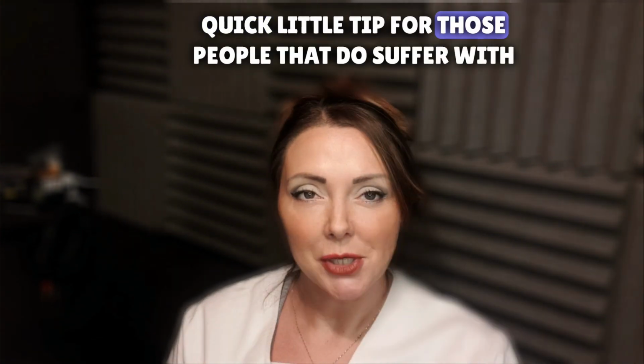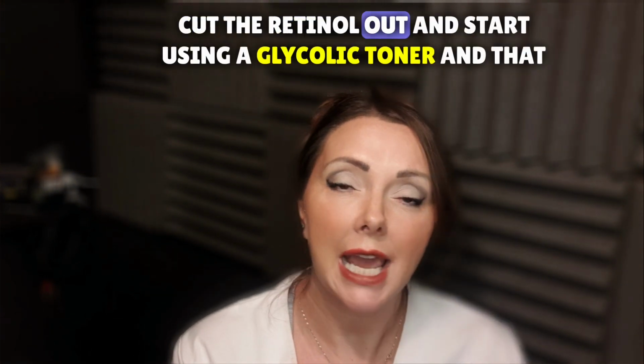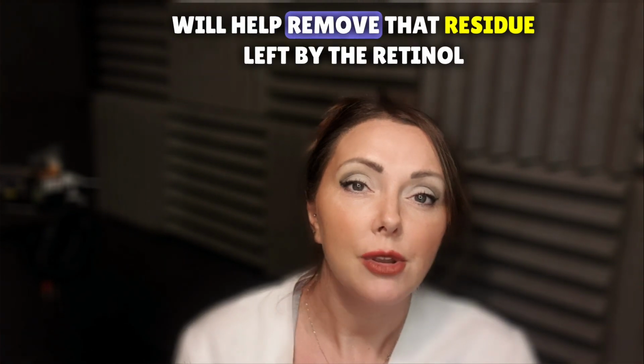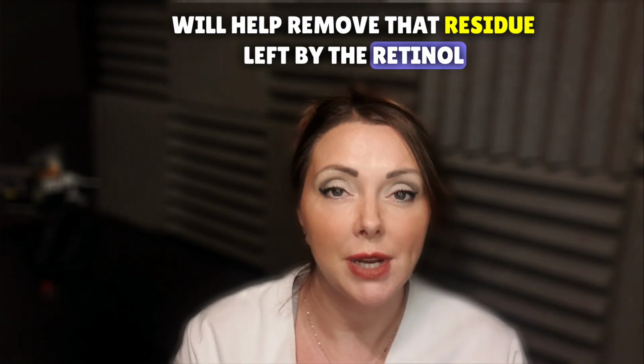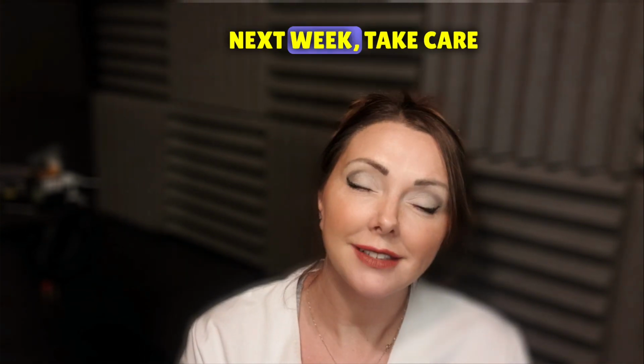Quick little tip for those people that do suffer with enlarged pores and are using retinol: cut the retinol out and start using a glycolic toner, and that will help remove that residue left by the retinol and close the pores up. Hopefully you found this a little bit useful, and until next week, take care.